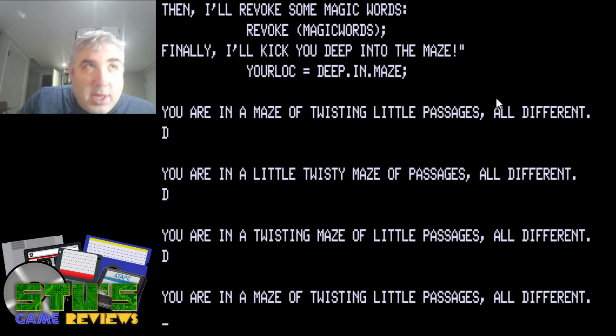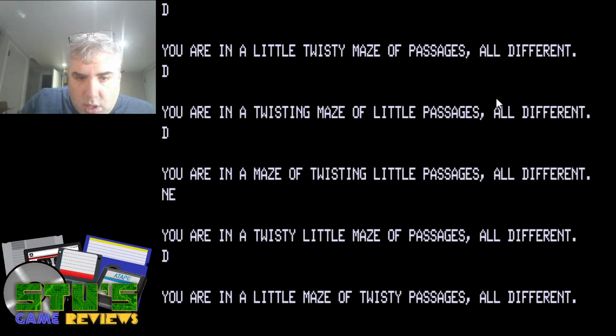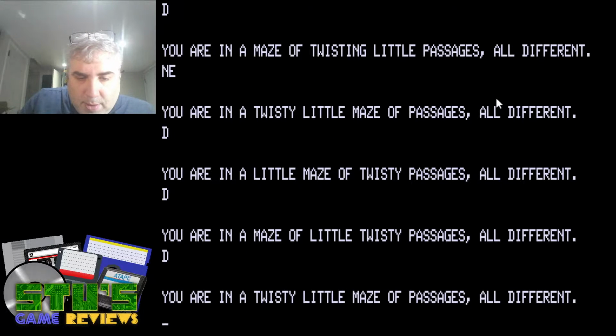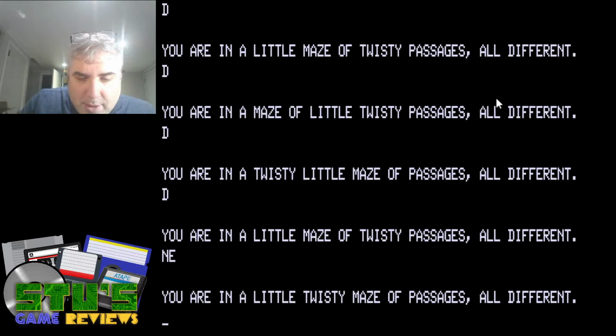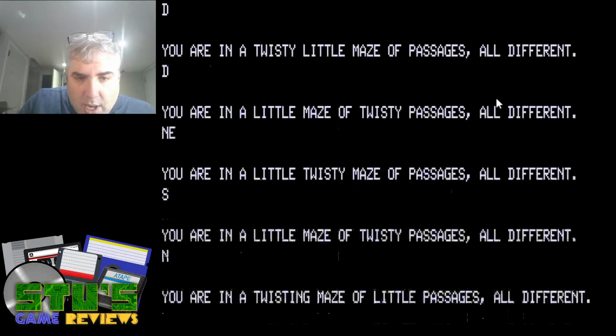Shoot. This is the maze where the description changes based on the room that you're in. I don't have the patience to try to map it, and the problem is my map doesn't even show me every location here. I think I'm gonna be in here until the time.